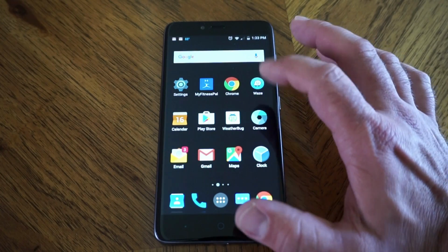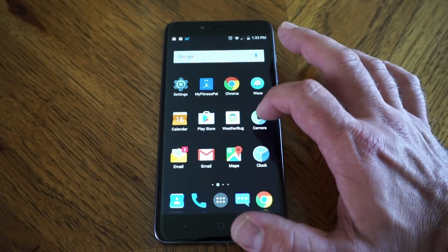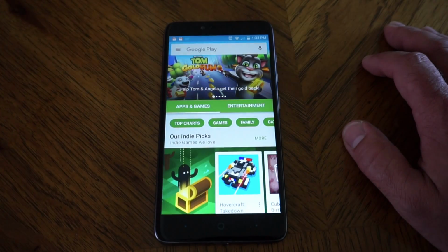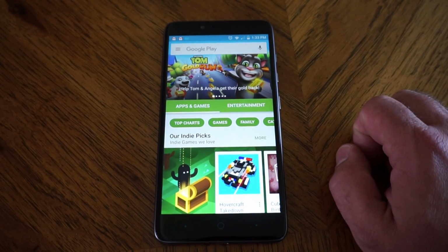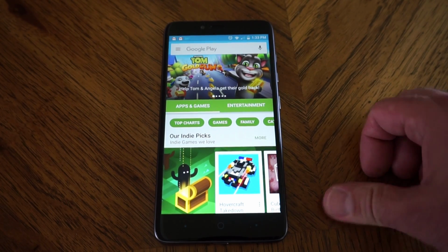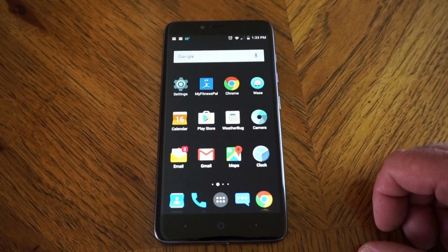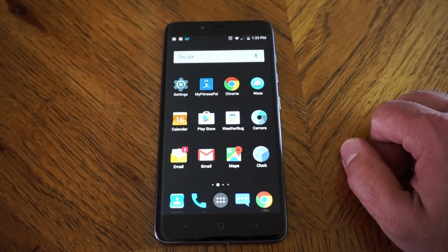Waze ran just fine through it. My pictures look great on here. Play Store loads right up in just a few seconds. Did all my updates. I mean, $200, no contract. Again, I bought this phone out of pocket. None of this was provided to me. I'm just showing this phone off because there's not a lot of hands-on reviews on YouTube for it.